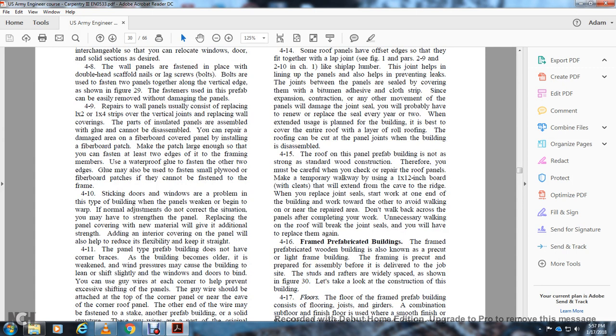4-15: the roof of the panel prefab building is not as strong as standard wood construction. Therefore, be careful when checking and repairing the roof panels. Make a temporary walkway using 1 by 12 inch boards with cleats, extending with a cable to the ridge. Replace the joint seal. Start work at one end of the building and work toward the other end, walking on the newly repaired area. Do not walk back across the panels after completing your work. Unnecessary walking on the roof will break the joint seals, and you will have to replace them again.